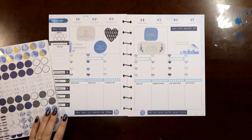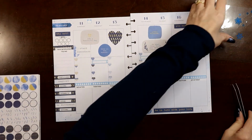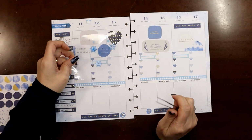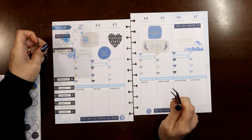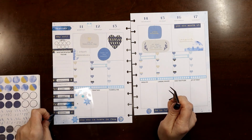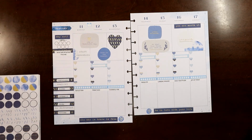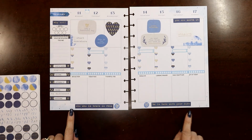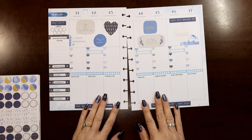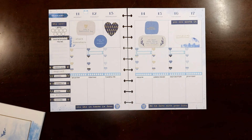Oh, I forgot about my snowflakes. Are they gonna match? Kinda, sorta. Not really, huh? Okay, we'll save those. Since I have the printed stuff over here, I think I'm not going to put another one on either side. I'm just going to leave it right like that.